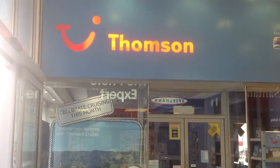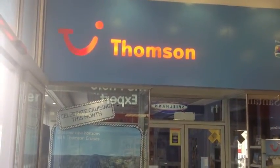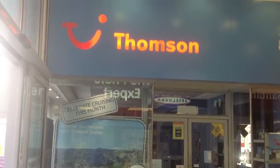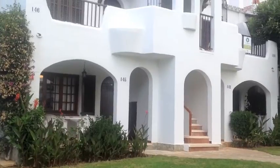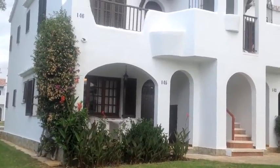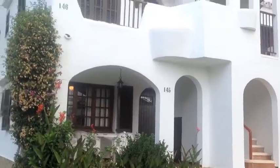Okay, this is the Thomson's Kidderminster shop where we booked our holiday, which proved to be memorable for all the wrong reasons. So here we are in Menorca after a relatively short flight from Birmingham, just over 2 hours. The apartment looks okay from the outside.